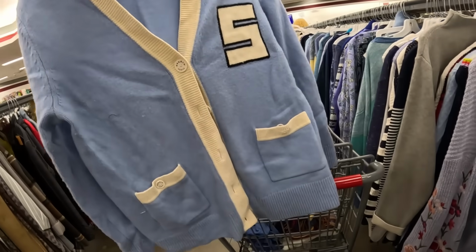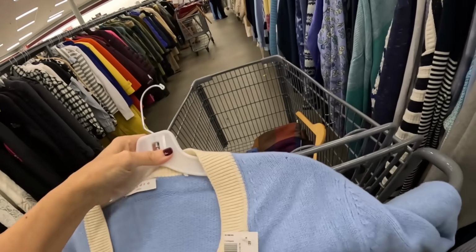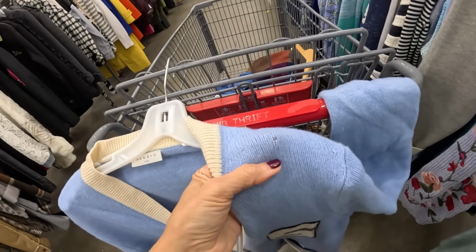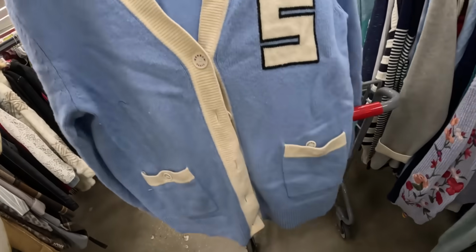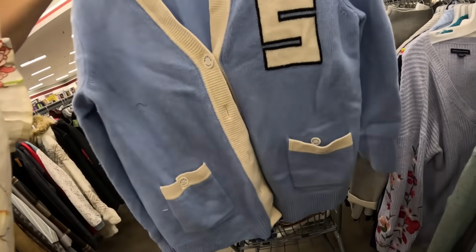Okay, my sweater totally fell off my hanger. And good thing it did. I'm noticing that's a hole there, right? Is that a hole? I don't think this is even wool. It is a hole. Good thing we noticed, because for $13, we do not want to buy a sweater with a hole. That was an almost, though, truthfully.